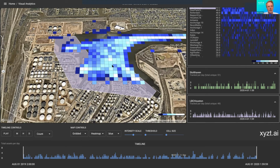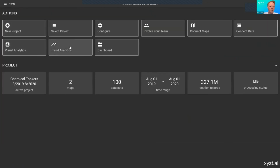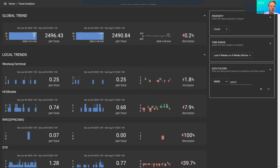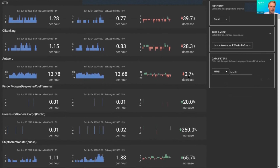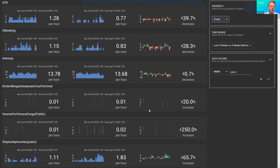So a lot of possibilities to analyze the data visually, but also using trend analysis. And that's the thing that's also in the platform. You can do trend analysis to see the impact over time of the different travel, the different tonnage, and so on. So for example, here we are computing globally over the last 4 weeks, what's the difference with the 4 weeks before. And in this case, just looking at all the chemical tankers, there's a small decrease of 0.2%. But you can also look at the different areas that we uploaded. So for example, in Antwerp, we see that there's a 0.7% decrease in activity. And of course, you can look not just at counts, but you can also look at tonnage, you can look at the speed over ground, and so on.